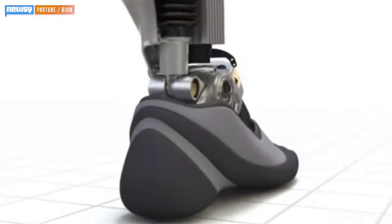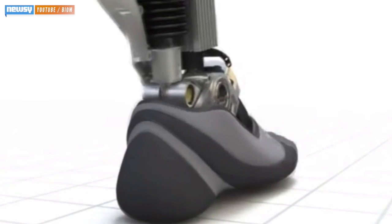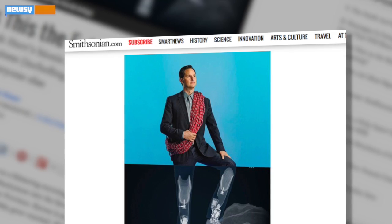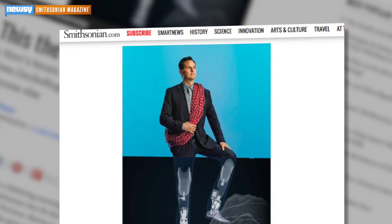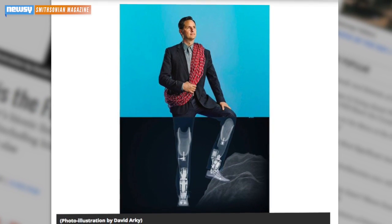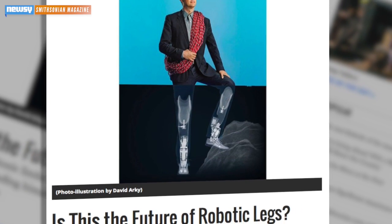And in an upcoming release, users will be able to customize their leg settings with an app, more or less power depending on the activity. There's no neural integration yet, and one leg still comes with a $40,000 price tag. But Hare tells the Smithsonian he and his team are working on tapping into the nervous system for control, and they expect insurers will start to come around as high-end prostheses become more commonplace.